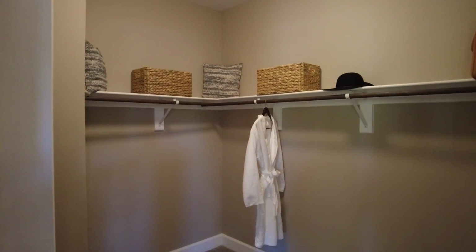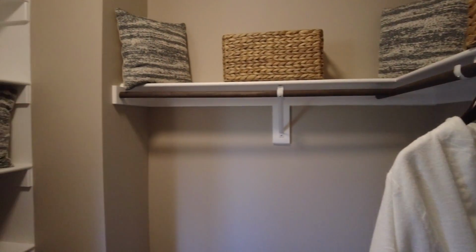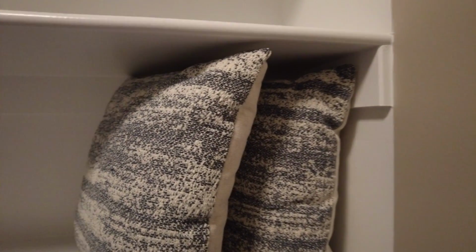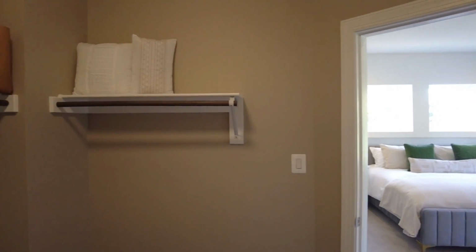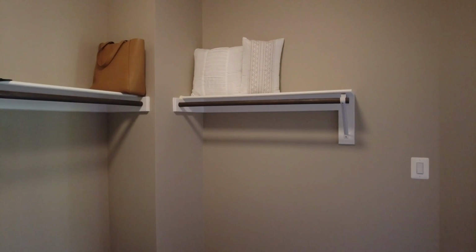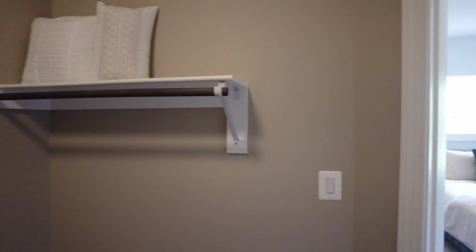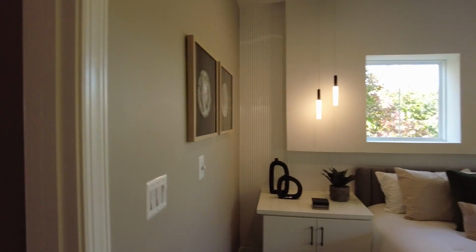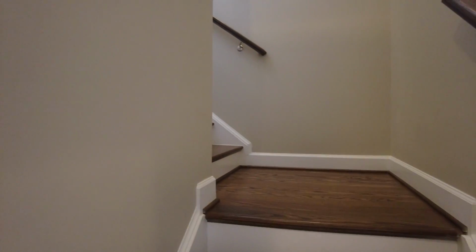All right, nice size walk-in closet, plenty of space for two people to share, and because of the nice ceiling height here, if you did some custom closet add-ons, you'd be able to fit even more clothing in this space. All right, so let's go to the fourth level here.